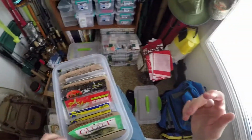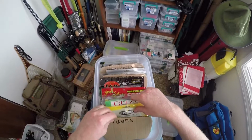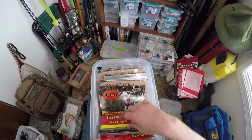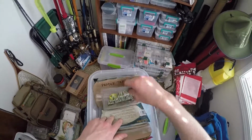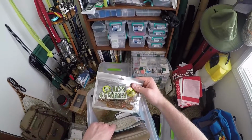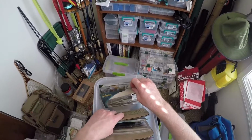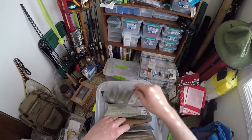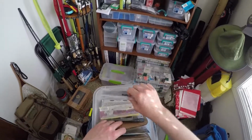Here's some of my soft plastics. I have them separated by these cardboard dividers that I made. I have tubes, coral trailers, all sorts of things. Creature baits. I think I'm going to try some lizards tomorrow, given that the water has cleared up a little bit from what it was today. If not, I might not use them. And then I have some paddle tail swim baits, like Keitech style, basically paddle tail soft plastics.